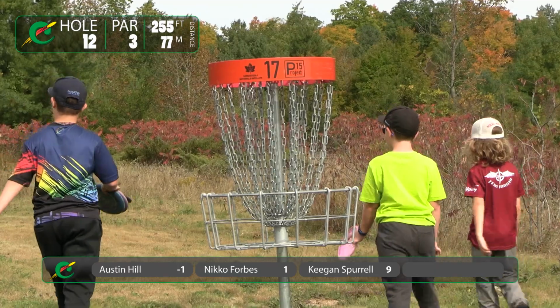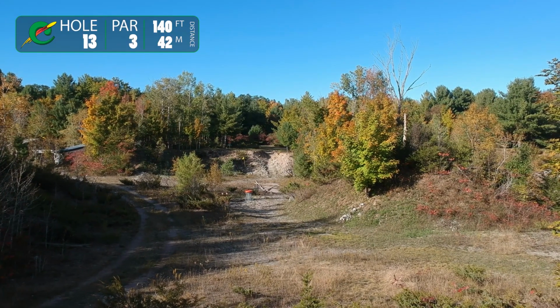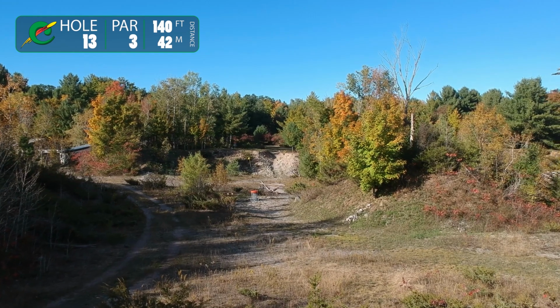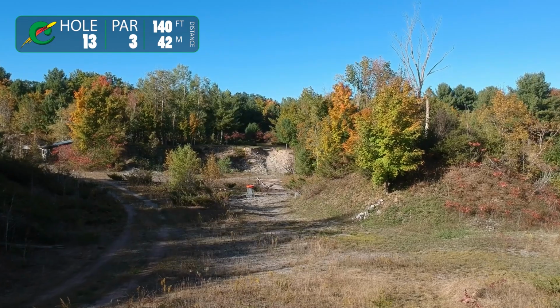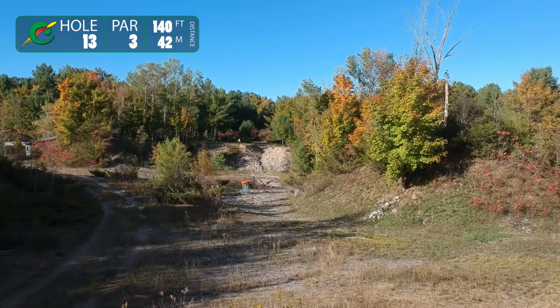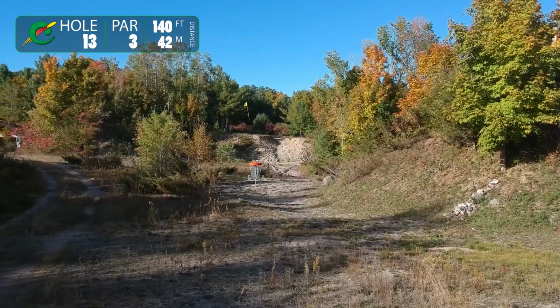We're moving on to the 14th hole in the P15-15 layout, and this one plays from the 18th hole's elevated extra long tee. You throw down into the pit, and what are you saying? Did I get something wrong? 13th hole. I think I did screw it up.